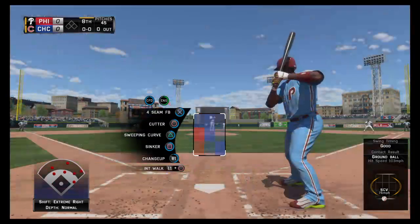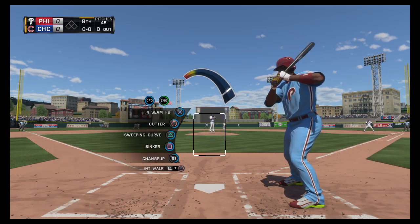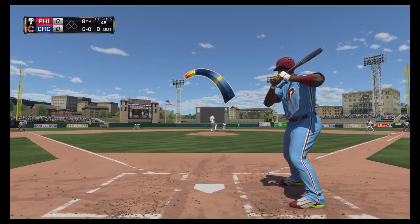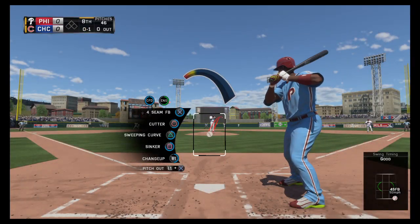Ryan Howard comes to the plate, and he'll start us off in the 8th. And so far in this one, they're still getting shut out. So this leadoff at-bat could be huge if he can just get on base, because they've been held in check all game. And Lester back to work as this is swung on and missed for the first strike.